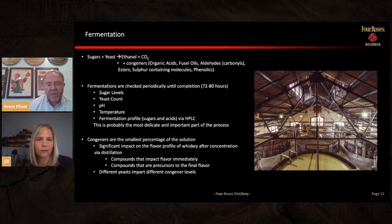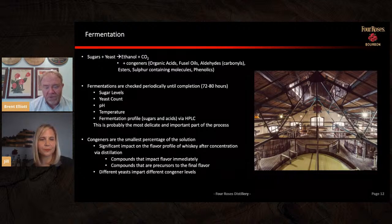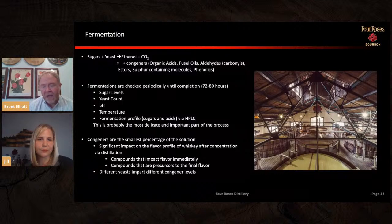Every batch or every recipe will have a different fingerprint of these compounds present in that white dog. For example, with the Q, I remember when I first started at Four Roses, and that's actually how I got started there. My background is chemistry, and they hired me to run this GC mass spec instrument to do chemical analysis for export certificates, and to test chill filtration to make sure it was running efficiently and properly. But I had some free time, so I would take some of these different recipes and analyze them just to get the fingerprint of the different compounds between one yeast strain and the next.